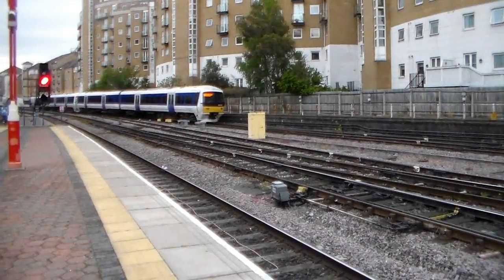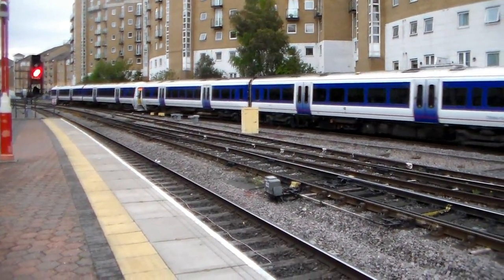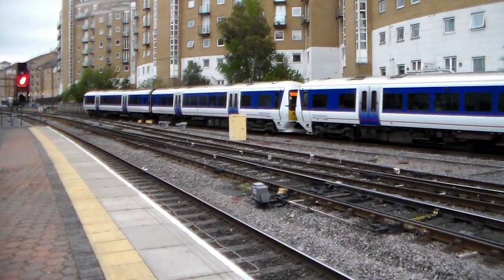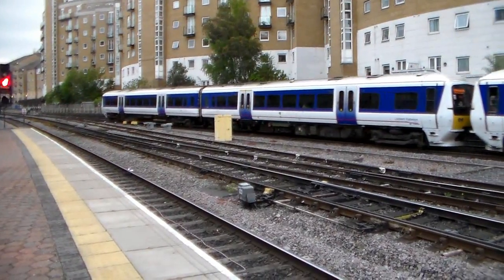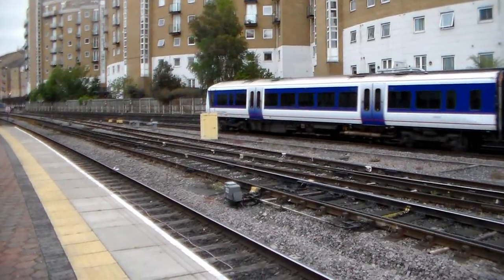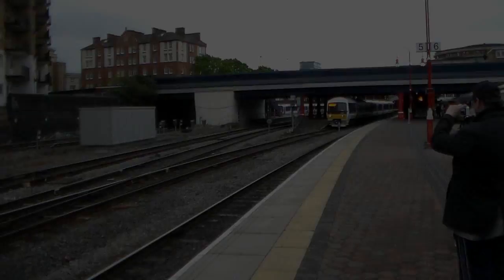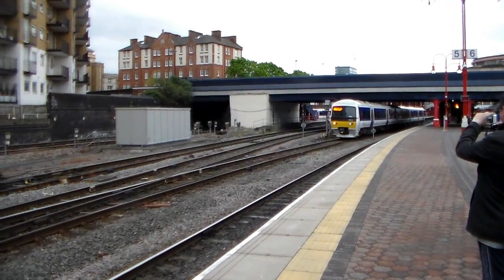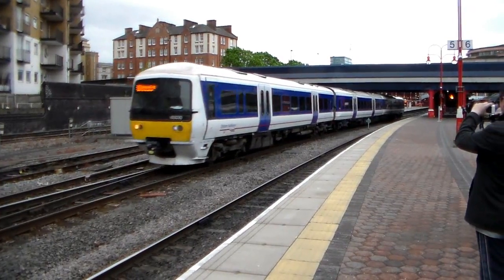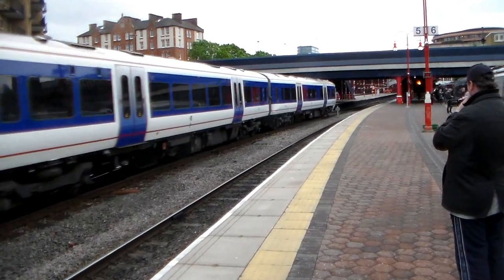It's coming in to terminate from Aylesbury Vale Parkway. 165020. 165011. Now it would be 1831 Chiltern Railway service to Aylesbury Vale Parkway. 165030.